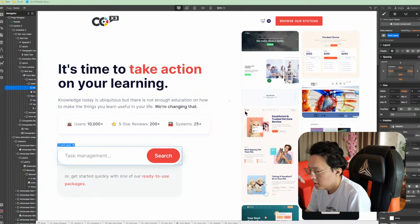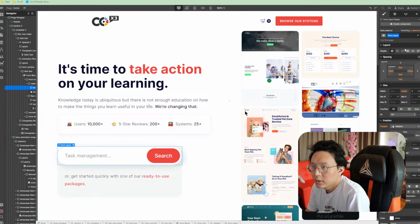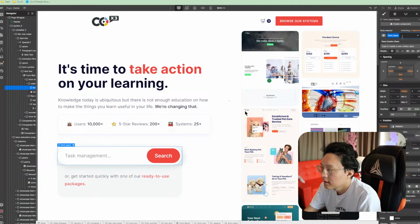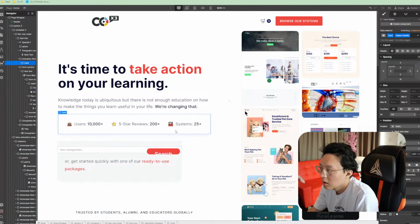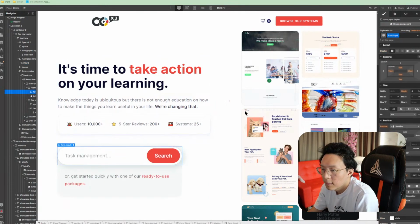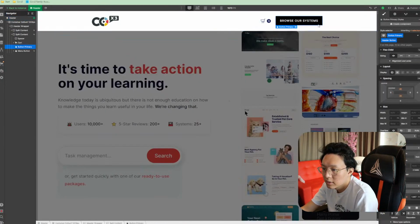So I need this to be 2.4 pixels. Okay, that would change it actually. Okay. So this button also needs to change in terms of sizing. Button 2 is absolute. Let's go ahead and make this, whatever this button is, 16 pixels.